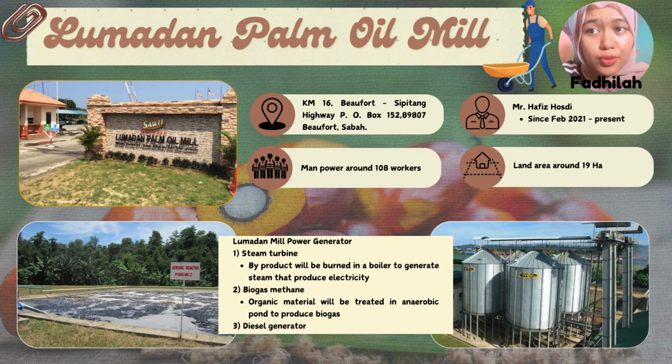So now, where is Lumadan Palm Oil Mill? It is located at KM16 Bofat Spitang Highway. This mill has a land area of around 19 hectares with a manpower of around 108 workers. Mr. Hafiz Hosdi has been the appointed manager for this mill since February 2001.